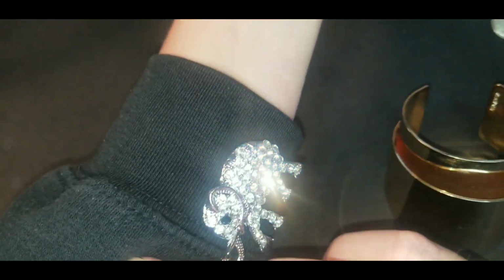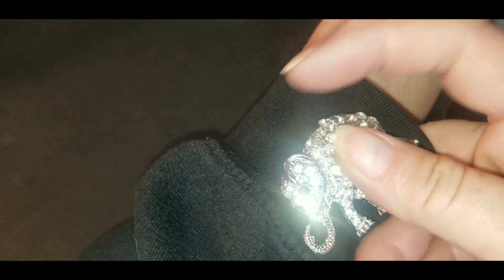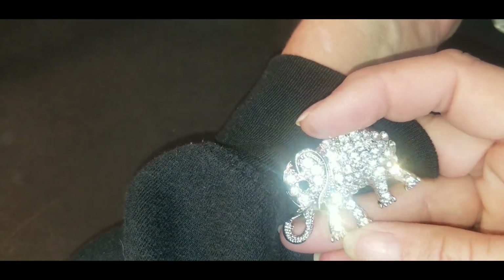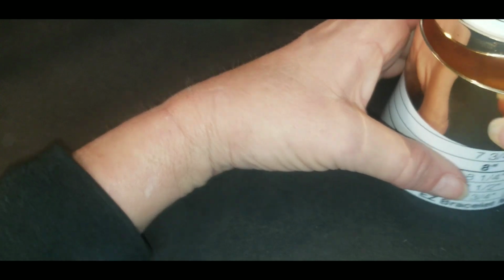Ouch, did you guys notice my pin? I also bought this from Marilyn at Shady and Y. This elephant, just absolutely gorgeous. Yep. So you can wear your pins on anything. It doesn't have to be just on your chest.